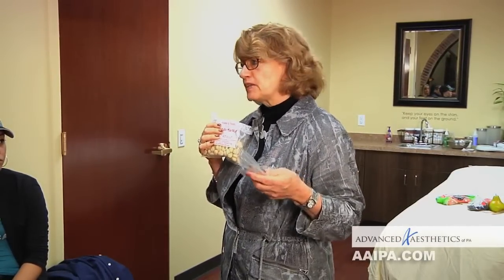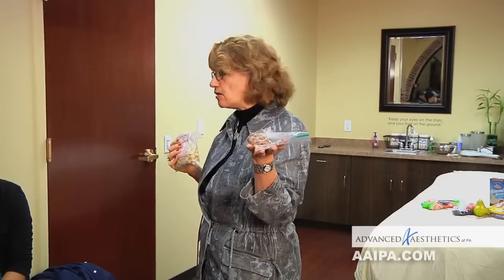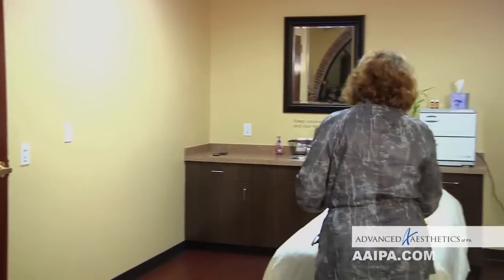So walnuts are very high in omegas. That's probably the top of the list for omegas. But any nuts, these are raw almonds, these have great calcium in them. And then all the nuts have, as I said, some of these really healthy minerals that the skin absolutely needs to stay nice.